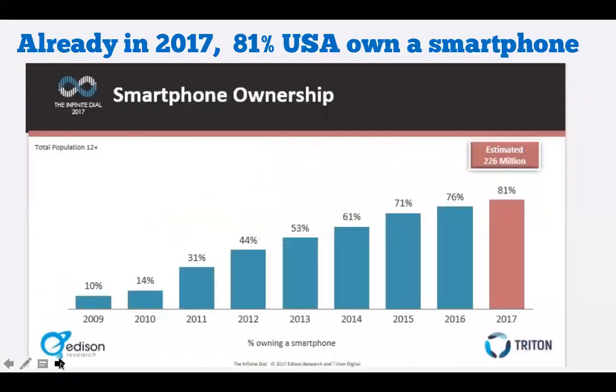This is a chart that's US specific, and already in 2017, 81% of the US own a smartphone. In fact, Keith Weed, who's the CMO of Unilever, said in a speech a couple of months back that 80% of New York's homeless have a smartphone. I'm not sure where he got that stat from, but it sounds like something pretty memorable. So he must have researched it. Quite amusing, however.